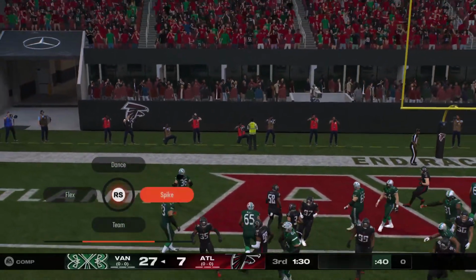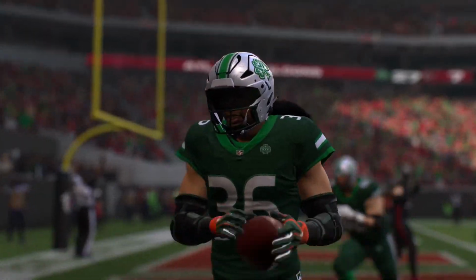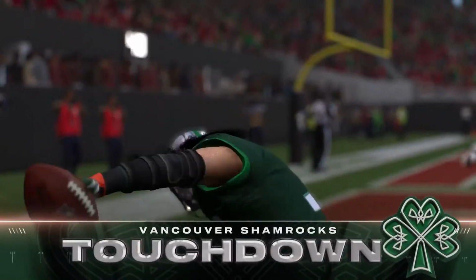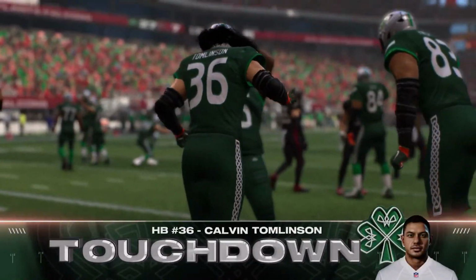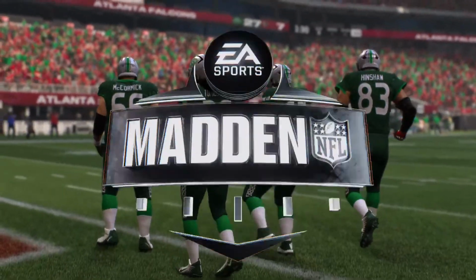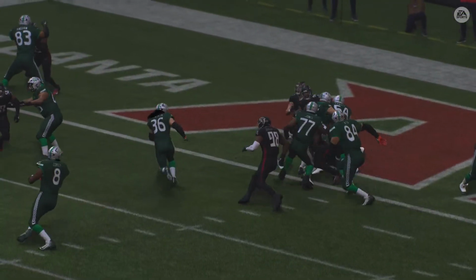Tomlinson, touchdown. So he had the nice run to get him down there, was stopped just short of the goal line, but they go right back to him, CD, and he delivers to finish the drive off. A little extra determination there, don't you think, partner?